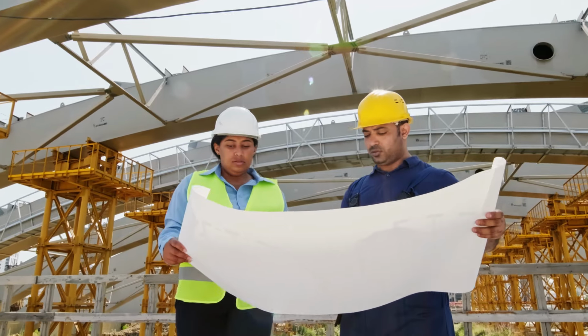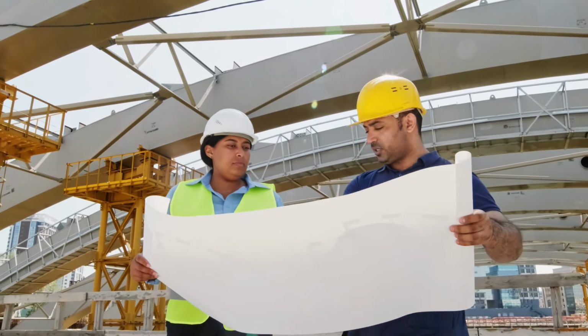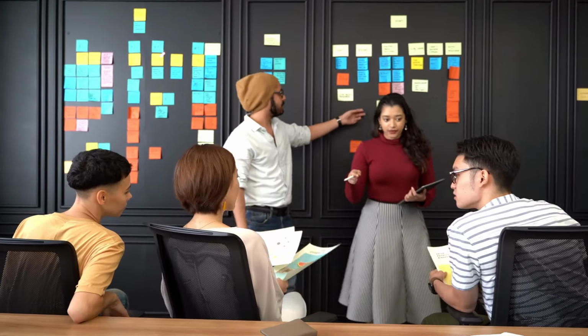Even the people who have studied through a commerce background can go for quantity surveying, construction management, these sorts of programs as well, if they have studied mathematics or if they have a mindset towards calculations and towards calculating the cost of things and the cost of construction. And doing a project management program can be another choice.